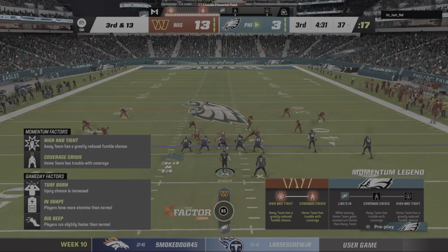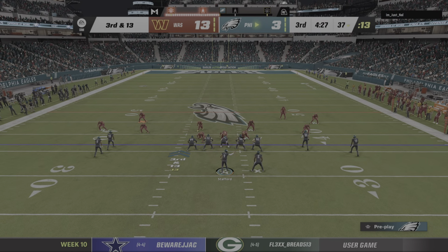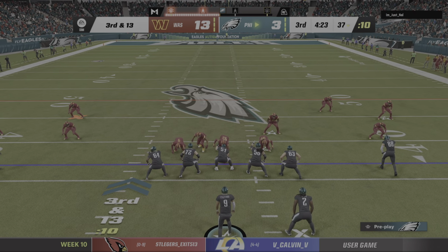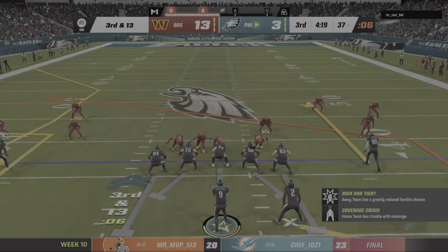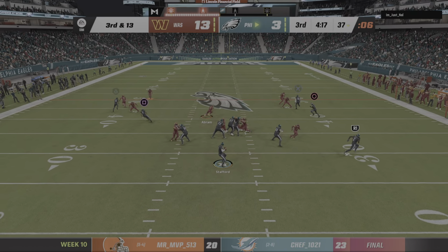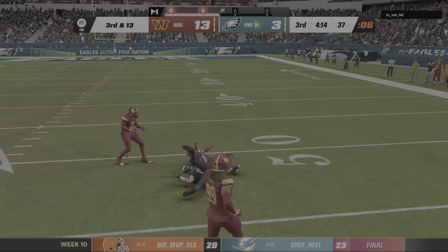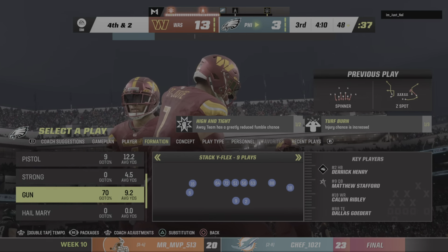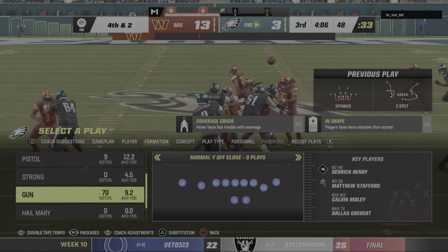This offense in desperate need of a conversion as they come up on third down. 59! White. Stafford now to throw. That's caught by the big tight end, Dallas Goedert. And he'll get this up near midfield, but that's still a few yards shy of the first down. They'll get 11, but still a little short.